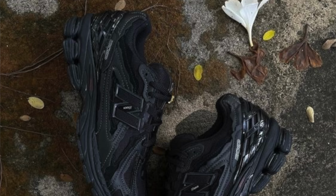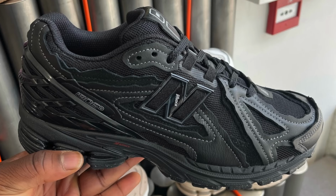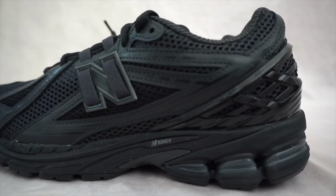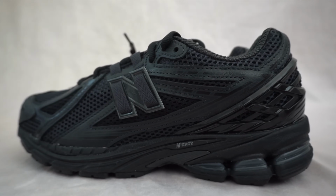Next we have the New Balance 1906R in the leather protection pack black colorway. Not only are they incredibly comfortable and good looking, this particular pair comes in this high quality leather, which is pretty easy to clean. If you prefer more of a flex, you can even get the Comme des Garçons 1906R, which also dropped recently, which is a very similar looking pair. However, those are significantly more expensive.